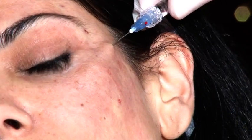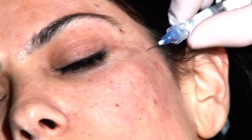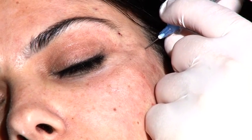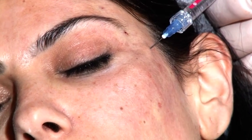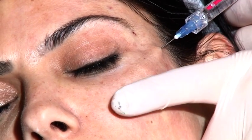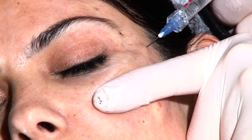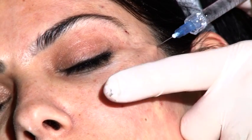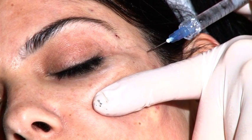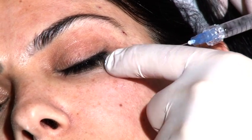It must be just below the infraorbital rim. Maybe you can see the tip location is just there, you see that? So it is really touching the rim itself, and it's just below the orbicularis retaining ligament. Place a little bit of pressure underneath, and then I'm starting to inject. Let me see, there is no scale here. Okay, now we go. So I'm going to inject approximately 0.1 ml in a retrograde linear thread. Okay, that's 0.1.